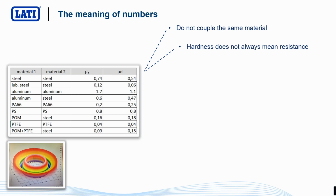Second thumb rule: hardness does not always mean resistance. I already told you this. I've seen plenty of situations where you have high local stresses, like in camshafts or with gears, wherever you have stresses concentrated in one point, you have a much better performing situation with a softer material than with a much harder material. So please act accordingly, select accordingly. Then something obvious: lubrication vastly reduces friction. This is evident, and we will see how we can lubricate plastics with plastics.